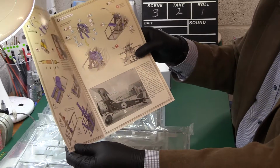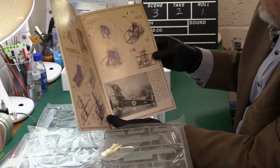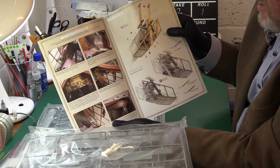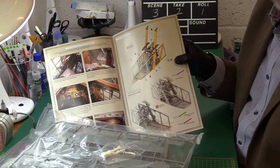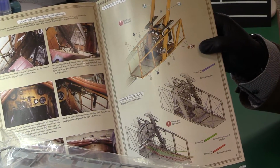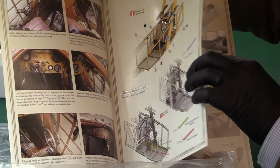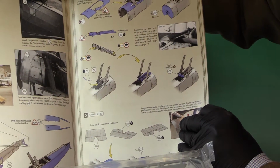I mean, it looks like the sort of chair you'd sit on in a pub. Not really a fighter plane seat, but I guess this is the very, very early days of aerial warfare. Look at the detail, shows the instruments and all the research that's been done on the real aircraft here. That's just amazing. Trim wheels, control levers, throttles, Lewis guns.